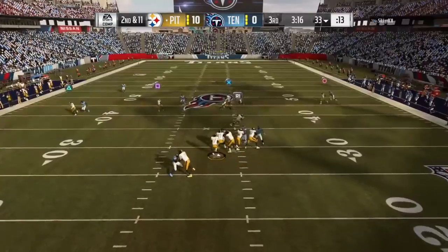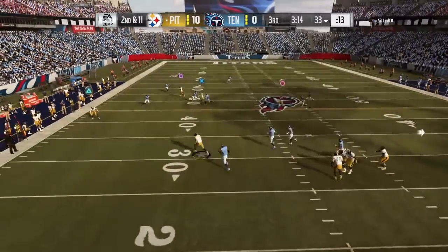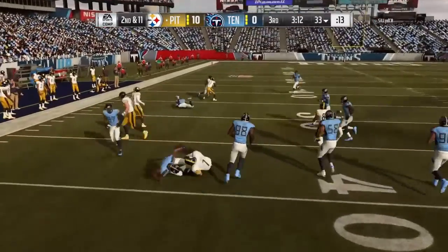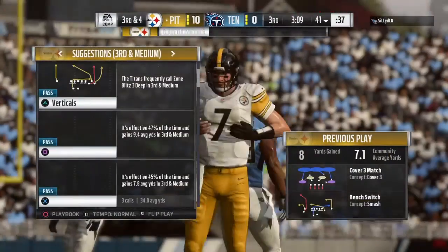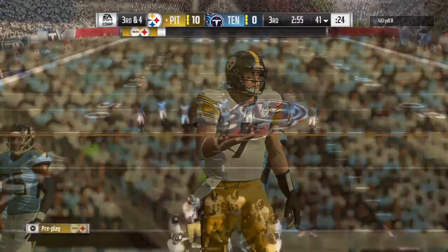From the shotgun, it's Roethlisberger. Forced out to his left. And he'll slide down to avoid the tackle. He turned that into a nice gain. Gets him 8 yards closer for 3rd down.